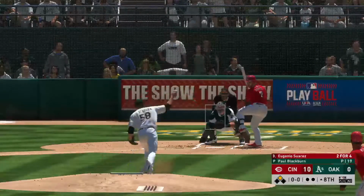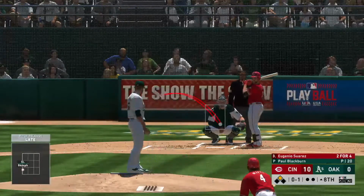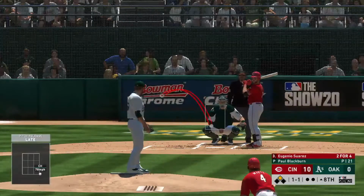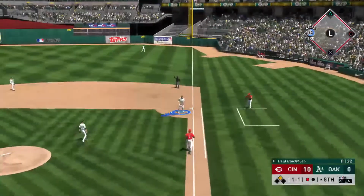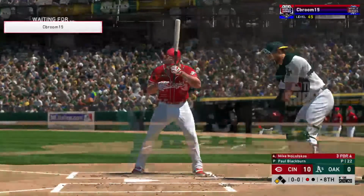The third, standing in now, Eugenio Suarez. As the first pitch to him is in there for a called strike 1. And 1-1 as this one's in on the hands. No one out with a runner at second. Ripped down the first base line. And it's a productive first out as that runner's able to advance 90 feet up to third here.